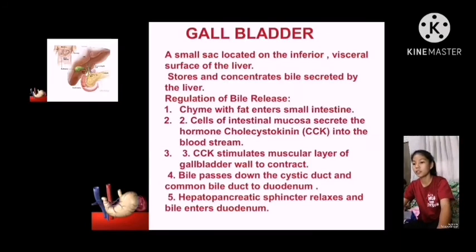And next, the gallbladder, a small sac located on the superior visceral surface of the liver, stores and concentrates bile secreted by the liver. Regulation of bile release: 1. Chyme with fat enters the small intestine. 2. Cells of the intestinal mucosa secrete the hormone cholecystokinin, or CCK, into the bloodstream. 3. CCK stimulates the muscular layer of the gallbladder wall to contract. 4. Bile passes down the cystic duct and common bile duct to the duodenum. And 5. The hepatopancreatic sphincter relaxes and bile enters the duodenum.